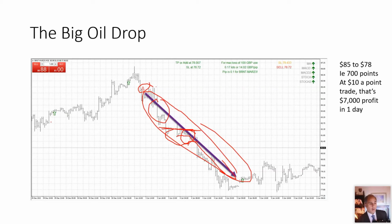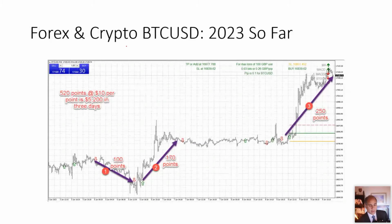Okay, so sometimes you get, and that's actually what happens, you can write this down: 80% of your profits will come from 20% of your trades.